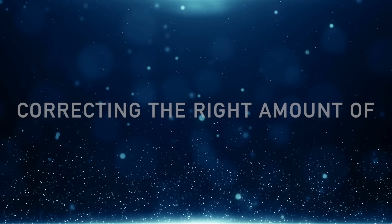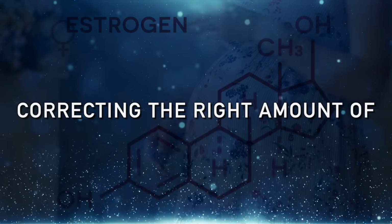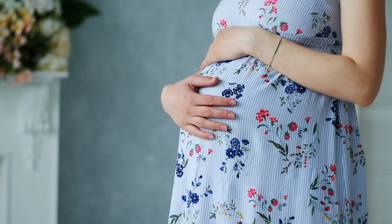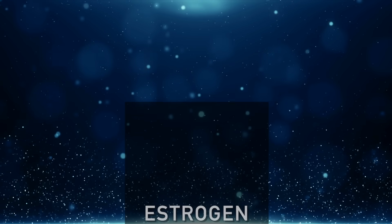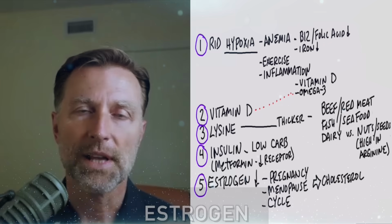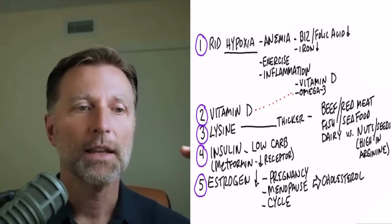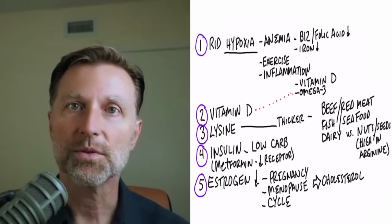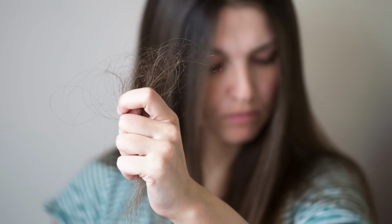And number five, correcting the right amount of estrogen. Women who are pregnant then have their baby notice hair loss right after pregnancy, mainly because they get this severe drop in estrogen. Also, when they have their cycle, when they have their period, the hair starts falling out. That's the lowest point of the menstrual cycle, right when they have their period. And also, when women go through menopause, they have a lower amount of estrogen, right? And they get hair loss.